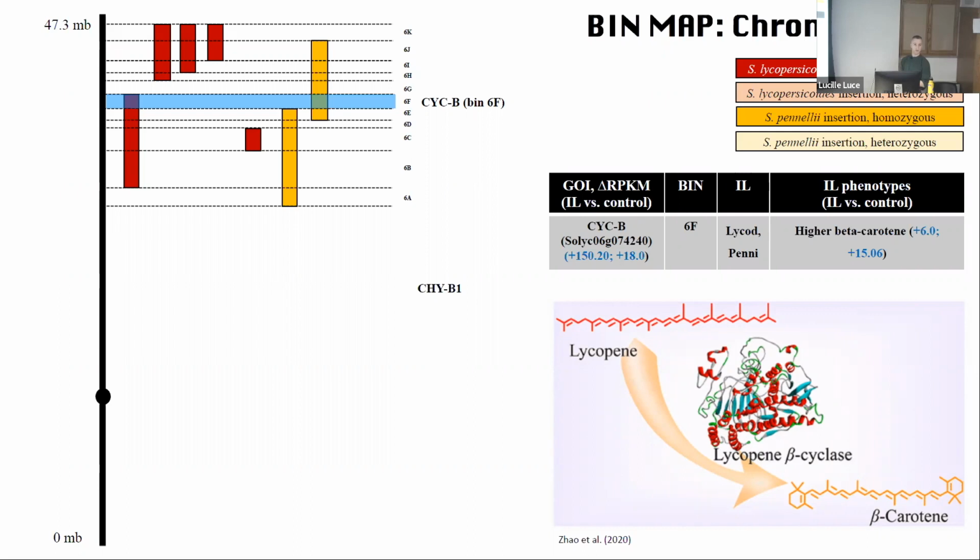So each introgression here corresponds to an introgressed region from a wild donor, in this case, Lycopersicoides, in a single individual. In red, I have Lycopersicoides introgressions. In yellow, I have pinellii introgressions. And so what we have here in bin 6F is an enzyme called lycopene beta cyclase. Tomato has multiple paralogs of lycopene beta cyclase, 3 to be exact, I believe. This one is specifically expressed in the chromoplast, which is the organelle that accumulates carotenoids specifically.